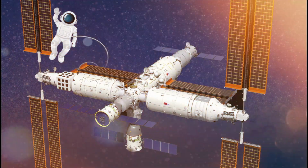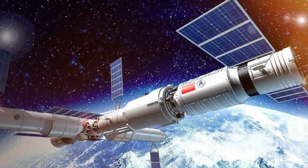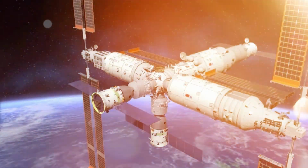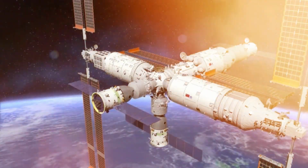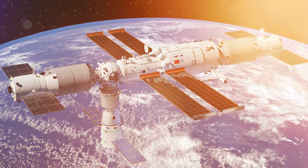And then there is the robotic arm. The Tiangong has not 1, but 2 robotic arms. The smaller one even crawls across the station like a robotic caterpillar. Yes, you heard that right. And when the 2 arms combine, they form a Voltron-style 15-meter arm capable of handling anything.